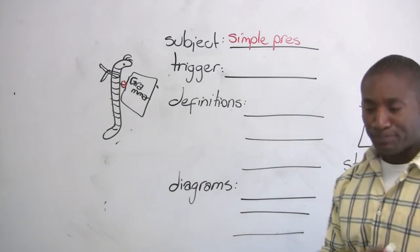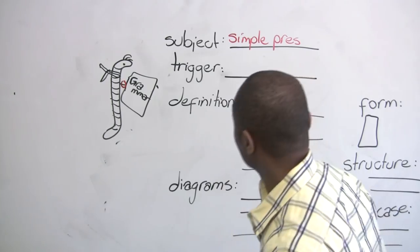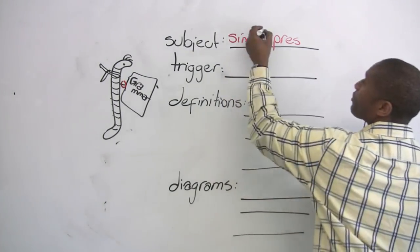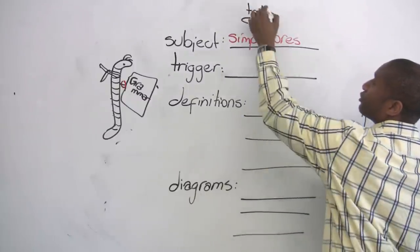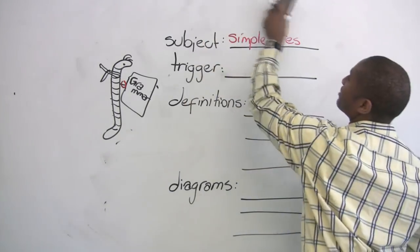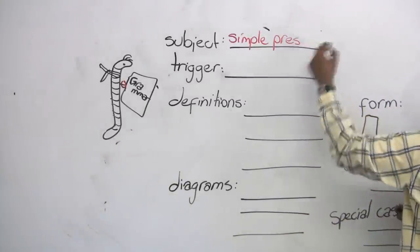Simple present, how do we start? Trigger word, simple present. In my mind, the present is forever, it's permanent. And you go, why? Well, simple present is true. Truth. I'm going to erase that because it's kind of messy. Okay, I'm going to go over here. I said simple present is about truth. It's permanent.